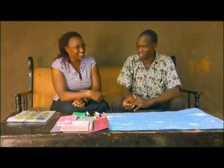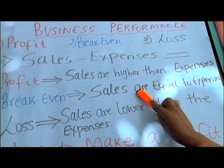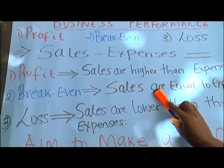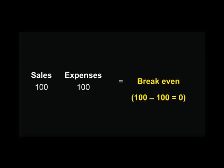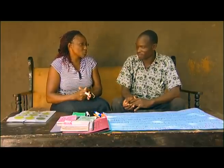On the other time, if you have a situation where your sales, what you sell, is equal to the expenses, the input you have put in the farm, your labor and all the costs, are equal to the money that you have sold, your sales, then basically you're not doing anything. And that is why we say it's break even. Another situation in business, like I've said, there are all the three things, you can make a loss.